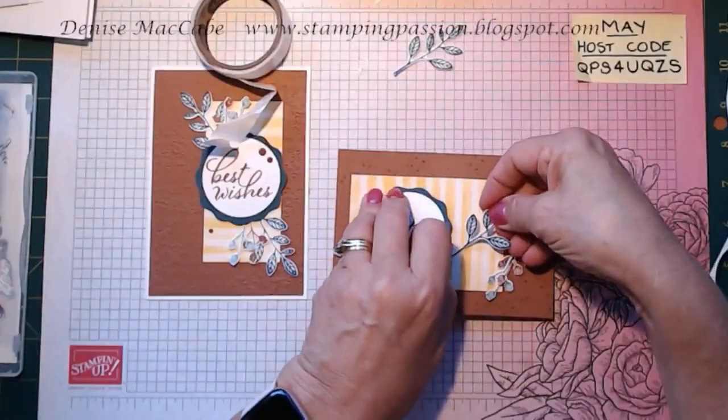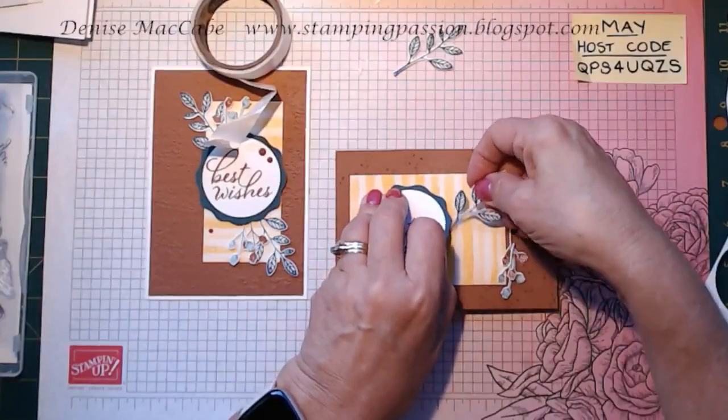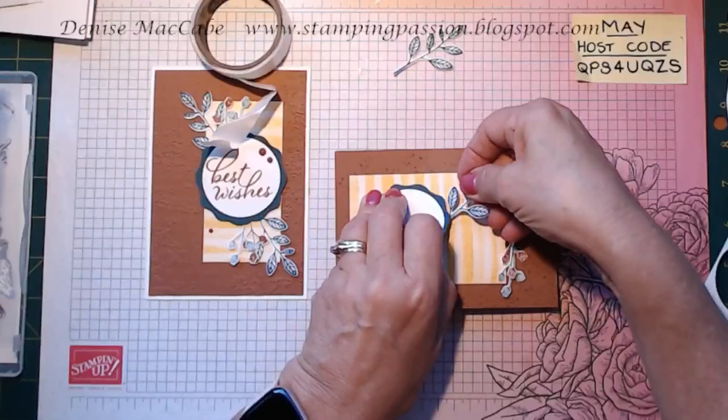Now, I'm trying to get this to go under, and my glue dot is prohibiting my placing. There we go.